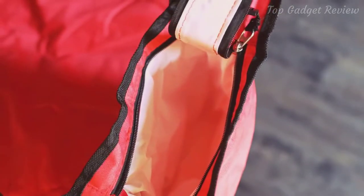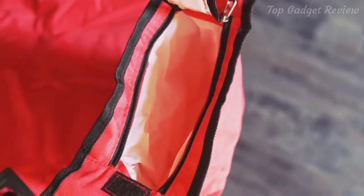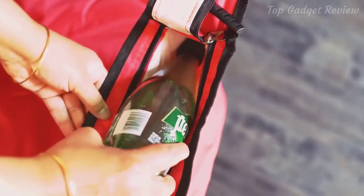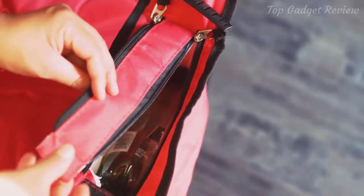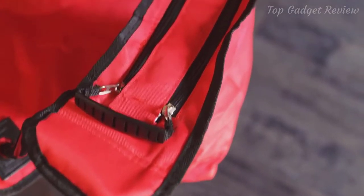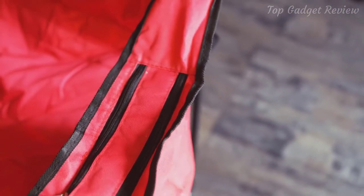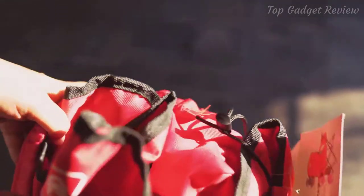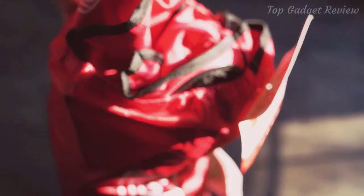One cool feature you get with this is this cooler pouch. Use this insulated pouch to keep your beverages chilled. Easy to carry, easy to fold, and very well built. Highly recommended.